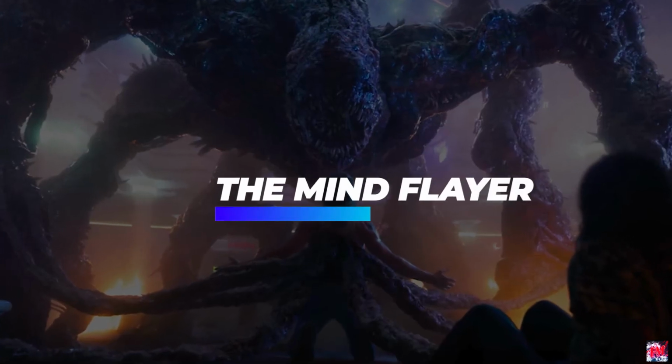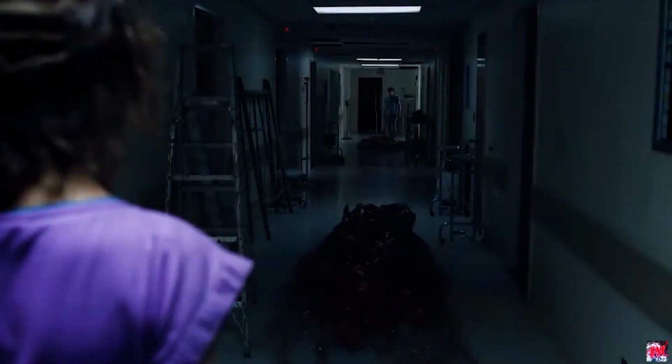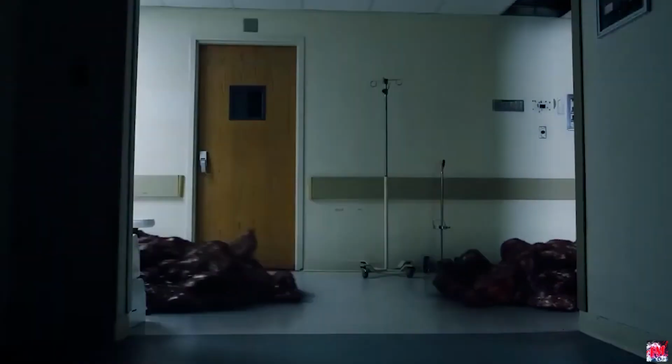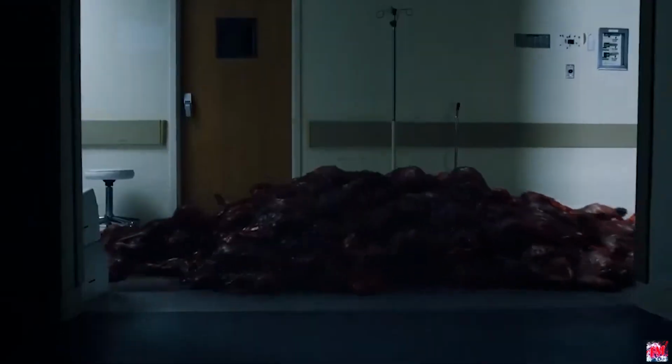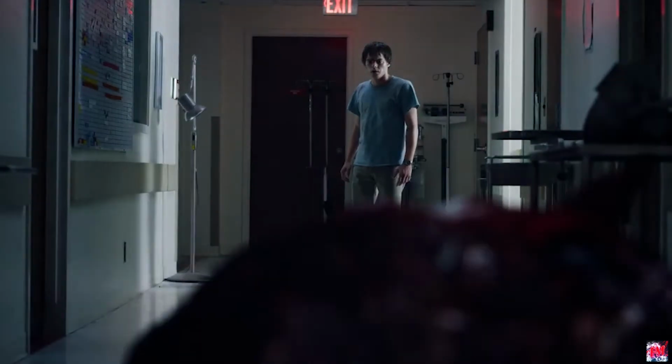The Mind Flayer. The main monster at the end of season 2 was all CGI, and there was no practical part involved in the making of this big bad monster. Graf was told to make it have a touch of the 80s according to the Stranger Things fashion. So that is why we witnessed all the fleshy and gooey creatures that are a hybrid between a creature and the effect of a simulation of traveling goop.